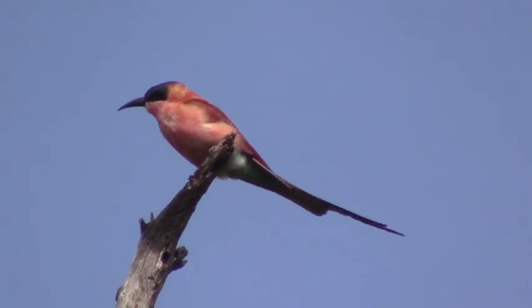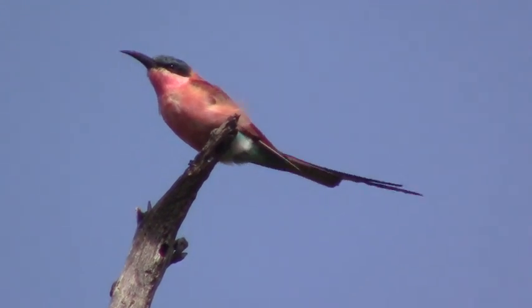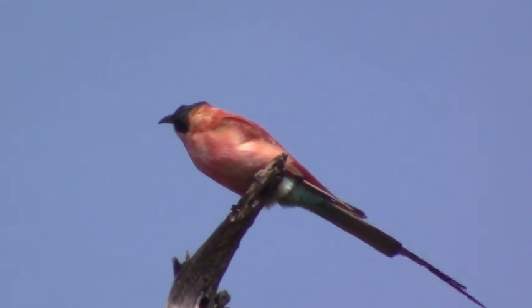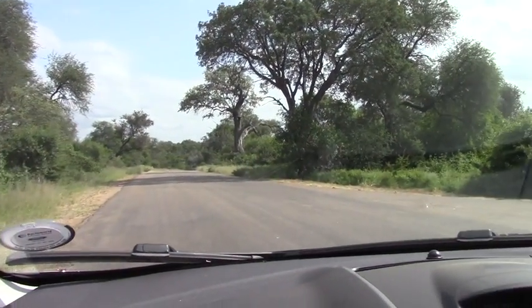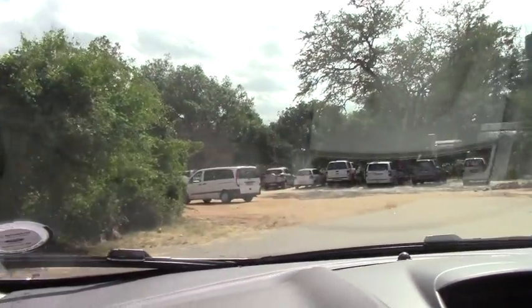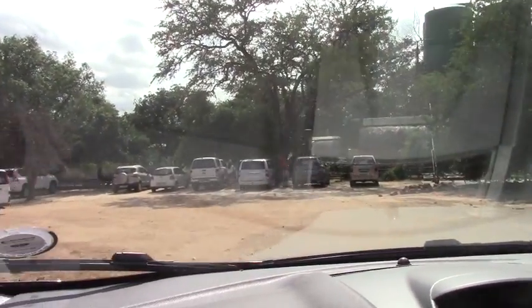This is a southern carmine bee eater, one of the lovely species you see here only during the summertime. Pulling into Nakulu picnic area. We stopped here about 10 days ago.